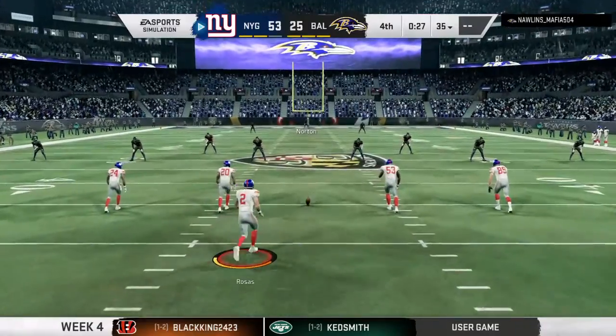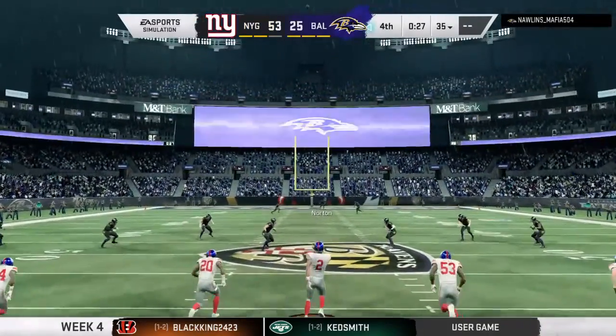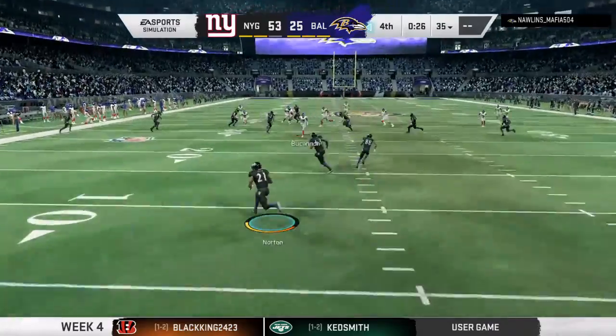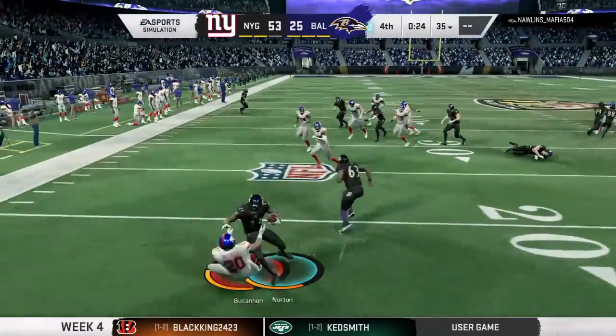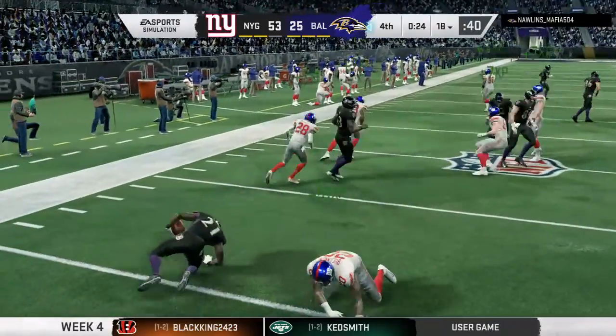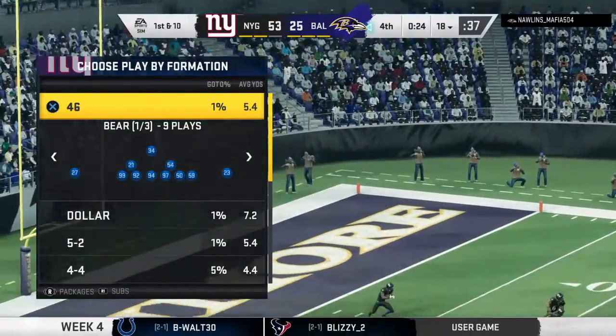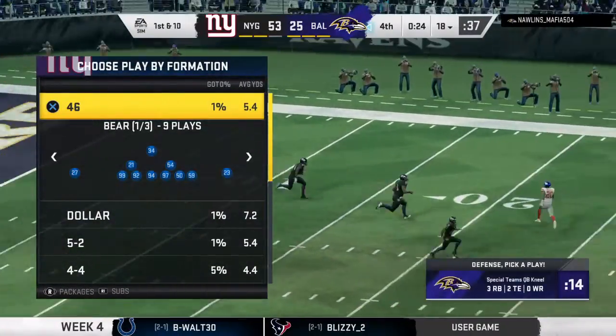Now after the touchdown, here's Rosas on to kick it away. This is taken at his 4. The Ravens take over 1st and 10 at their own 18-yard line.